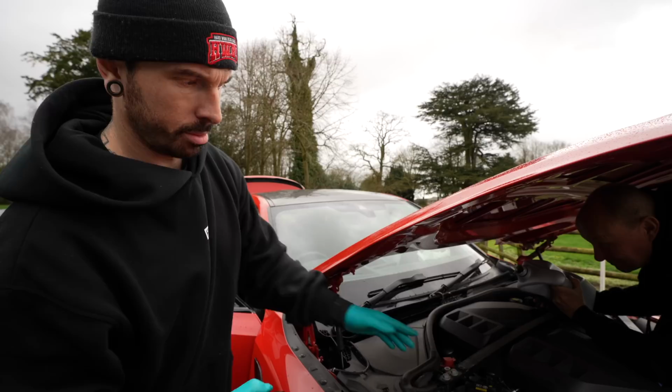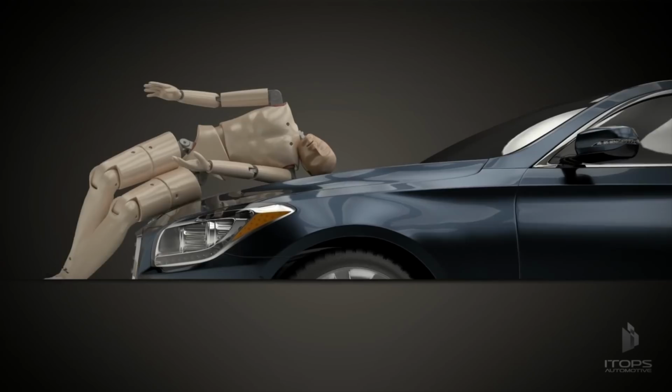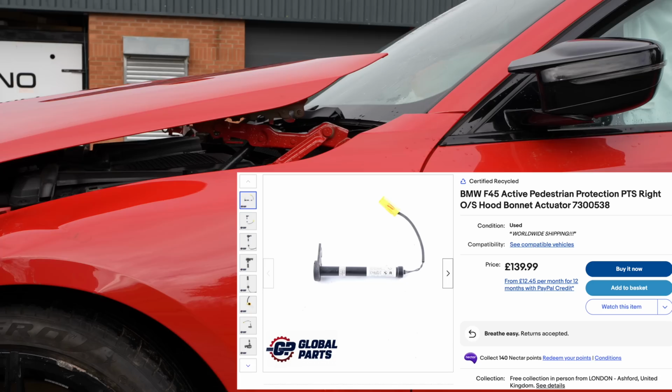If you do hit something from the front, the hinge pops up at the back, cushioning the blow for potentially a pedestrian. And the only way to fix this now is to replace the hinges and the explosive device which pops them off. There you go. Well, the more you know, hey?